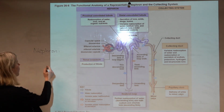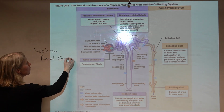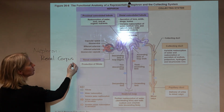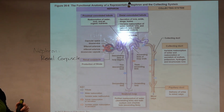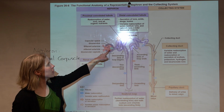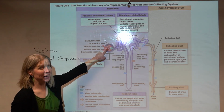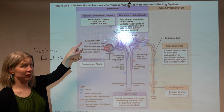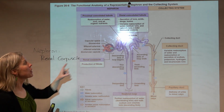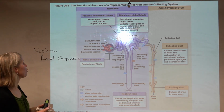The renal corpuscle. There you go, it's spelled right there. You can spell it right. The renal corpuscle. This is going to include the glomerulus. Again, here, see the afferent arteriole coming in, feeding this capillary bed, and then the efferent arteriole leaving. You remember afferent and efferent. Anyway, what we do at the renal corpuscle is filtration.